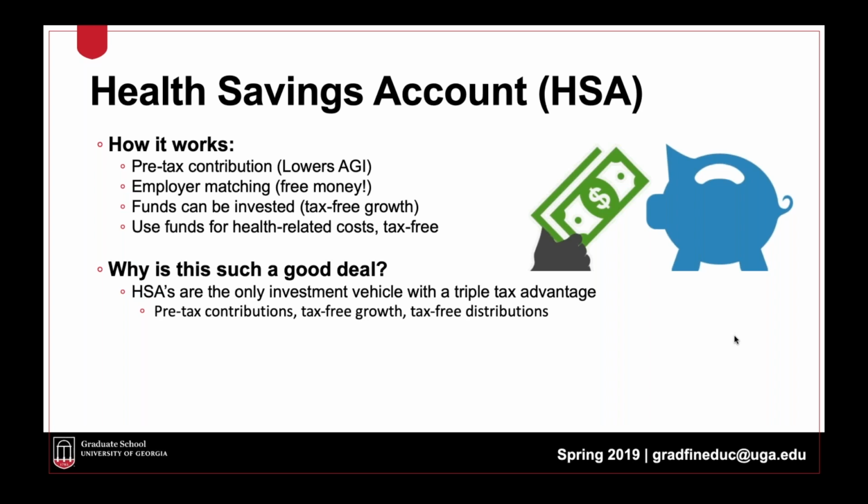The important caveat here is that the only way you can use the money tax-free is when you use it for health-related costs. So the whole purpose of this account is just to help put aside money so that when you have major health expenses, you can pay for those health expenses with pre-tax money and not have to ever pay taxes on that money. But then also, if you don't end up having any healthcare expenses in that year, you can save the money, invest it, accumulate it, and then have access to more money for future health expenses.